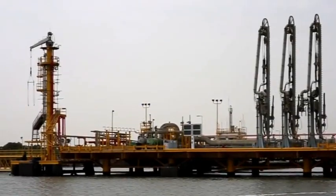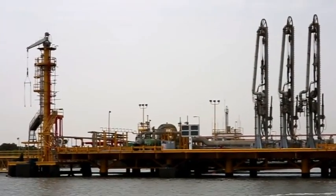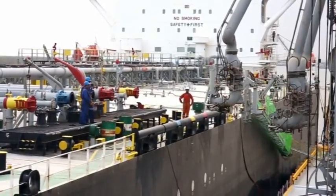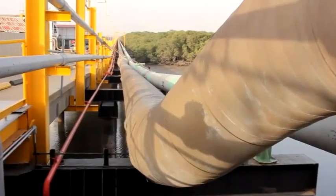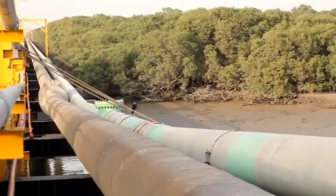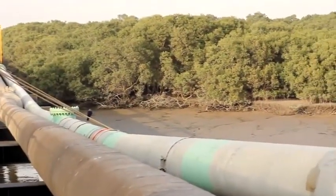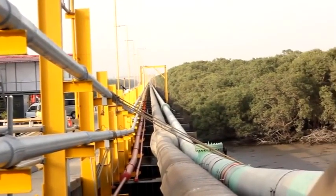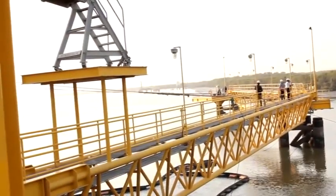The terminal is equipped with 3 zero-spill marine loading arms, each having a flow rate capacity of 3,250 cubic meters per hour. 2 product pipelines of diameter 36-inch and 30-inch run along the 4-kilometer long trestle from the loading platform to the terminal point P1. The 36-inch pipeline is electro-heat traced and insulated to maintain the temperature of the product being handled.